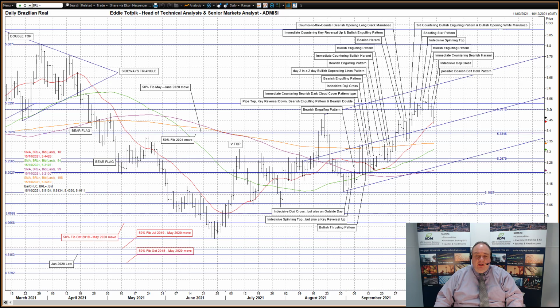Overhead we still have the two lesser Fibonacci levels at 550.12 and 552.91, but the main resistance will be the upper tine, currently 561.69, of the recent July to late August bullish shift pitchfork. Meanwhile below we have two 50% Fibonacci line supports, the May to June 2020 move at 539.28 and the 2021 move so far at 538.46. Plus, before then, the rising middle tine, currently at 542.36.